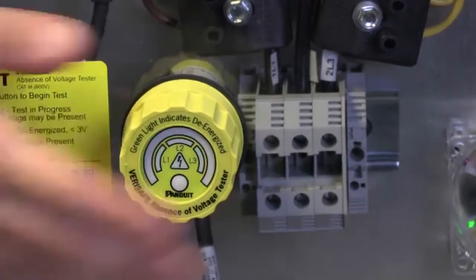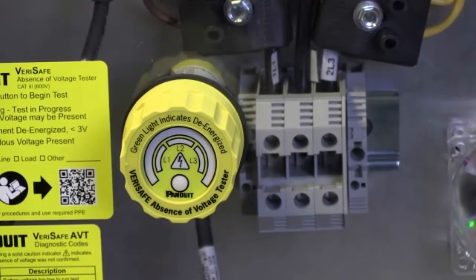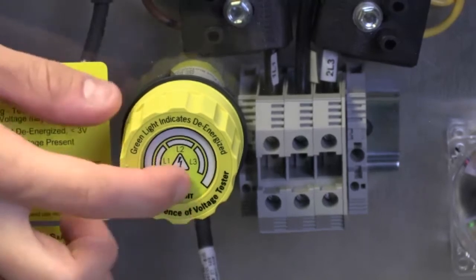You might ask what's going on when that yellow triangle is blinking. It's the same exact thing you would be doing with a portable tester. It checks phase to phase, phase to ground, and a known voltage source. It's checking continuity to make sure it's connected where it's supposed to be, and it's also checking its own circuitry to make sure everything is functioning correctly. It does that twice, and you notice how quickly it does it, in about 10 seconds.